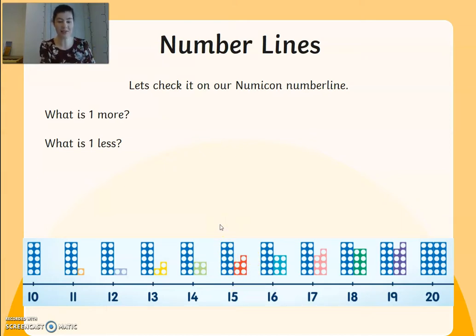A 10 and a 5, number 15. Let's give it a bit of a circle so that we know this is number 15. Now, we also need to work out what 1 more than 15 is using our number line. So remember, 1 more means that we're going to add another one. It means we're getting bigger.